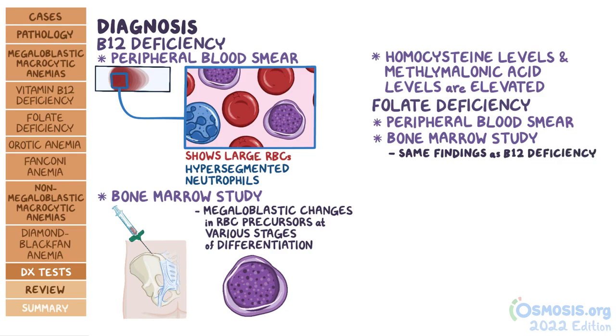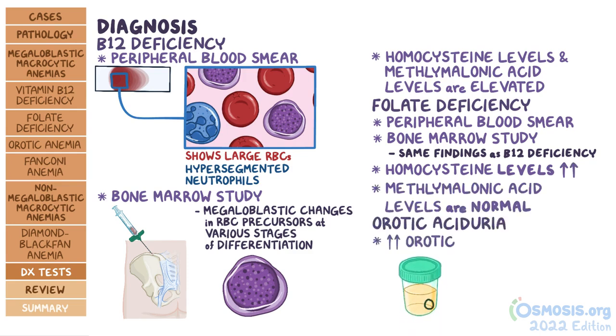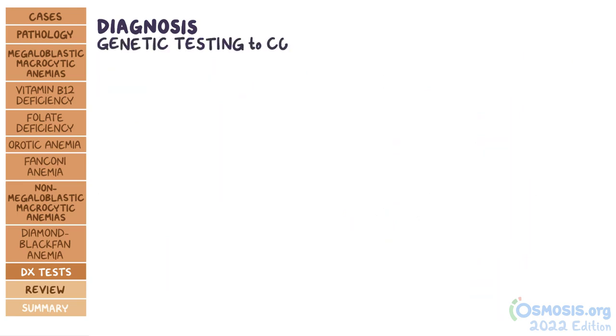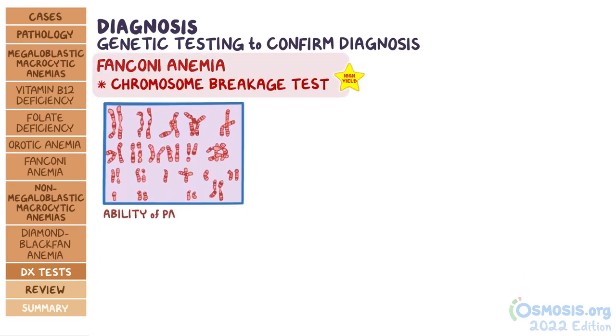However, keep in mind that the homocysteine level is elevated, but methylmalonic acid levels are normal. Orotic aciduria is diagnosed via the very high orotic acid excretion in urine. Genetic testing can be done to confirm the diagnosis. The definitive test for Fanconi anemia is a chromosome breakage test where the ability of the patient's blood cells to repair DNA damage is tested.